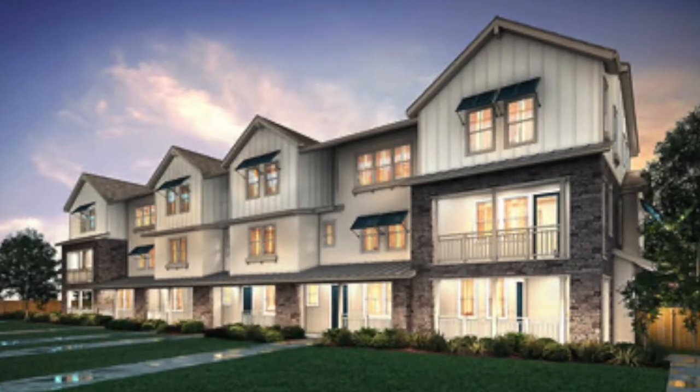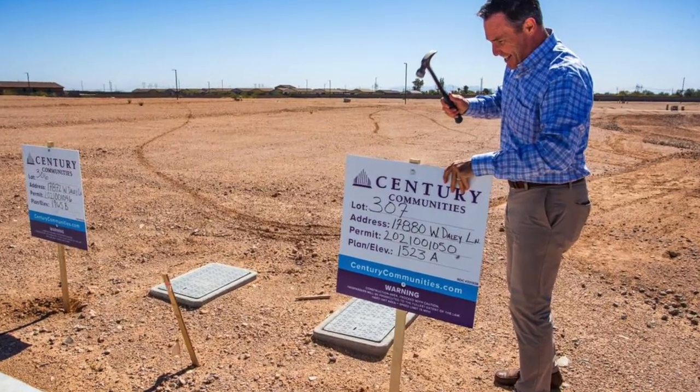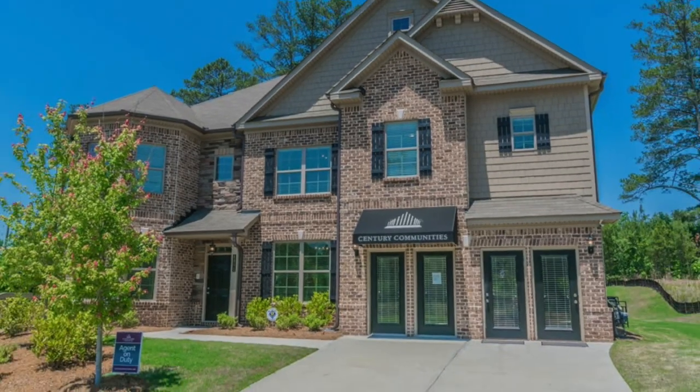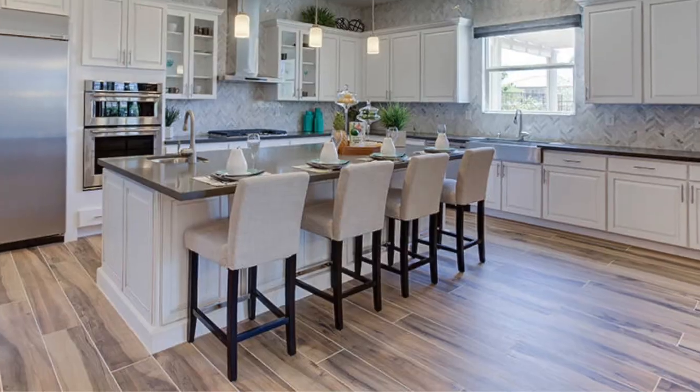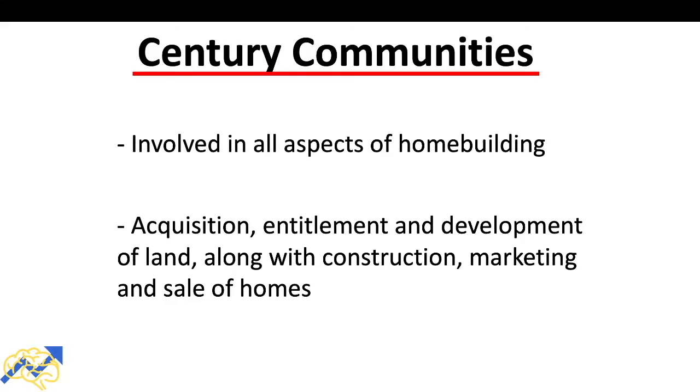As a company, Century Communities is involved in all aspects of home building, from acquisition, entitlement, and development of land, along with construction, marketing, and sale of homes. Century Communities does all of that. This is an outline of what Century Communities does.